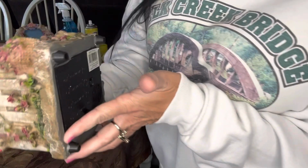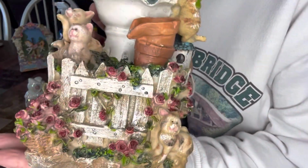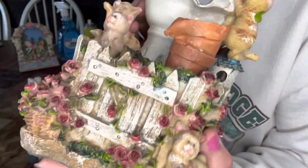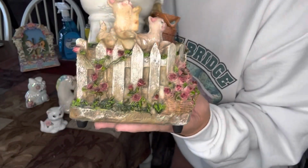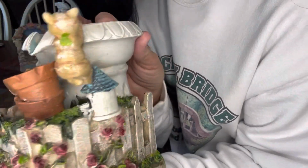This was a fountain, but it doesn't work anymore either. It has cute little kittens with a little rustic looking picket fence with all these cute little roses. So I just keep it as decor. Look how cute. But yeah, it doesn't work anymore.